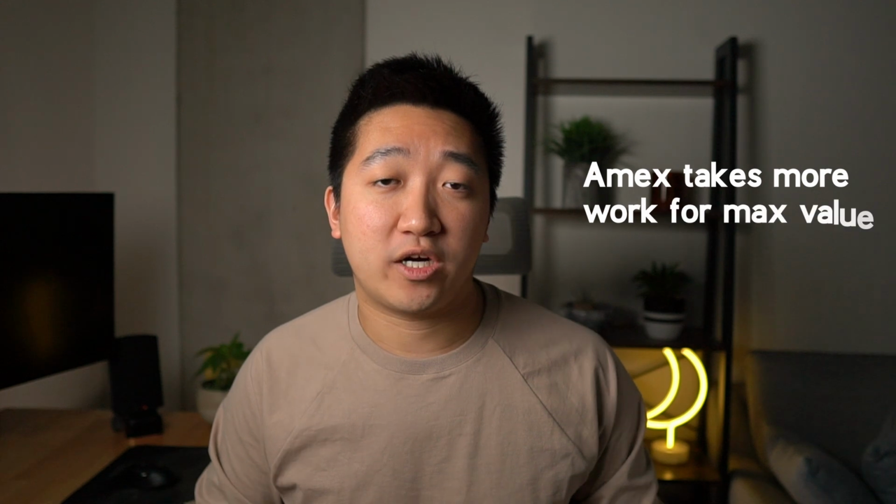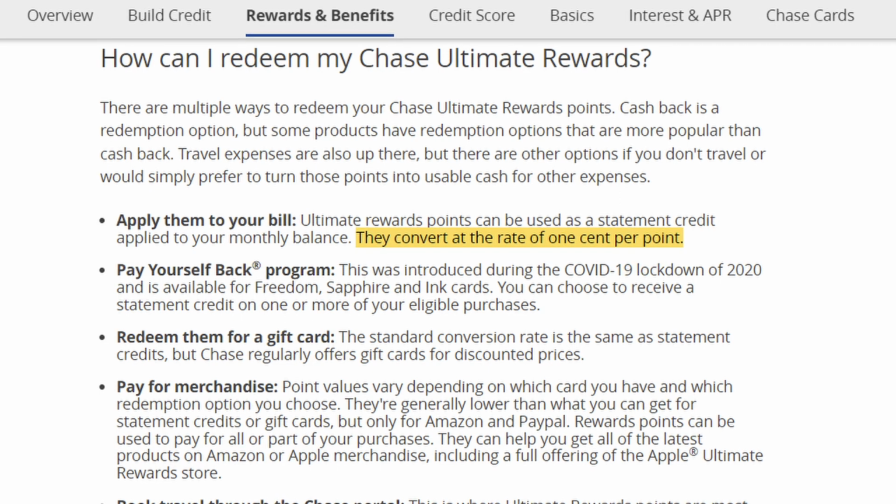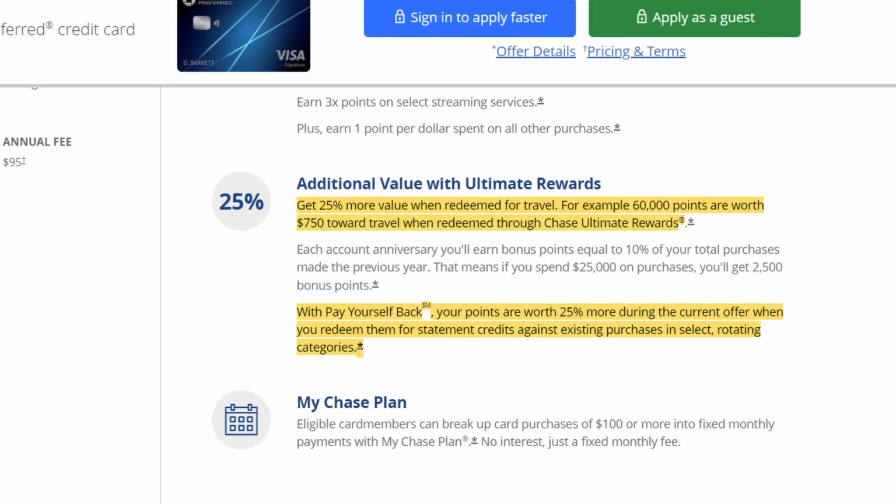That said, I think the biggest difference between the two cards is how you're going to decide to use your points. American Express points will take more work to use for max value, because redeeming for statement credit is not worth it. And you have to go as far as redeeming for flights through their portal in order to even get 1 cent a point. Compared to the Chase Sapphire Preferred, you're getting a minimum of 1 cent a point when redeeming for statement credit already, and 1.25 cents a point when redeeming for travel through the portal. That makes the Chase points much easier to use regularly.